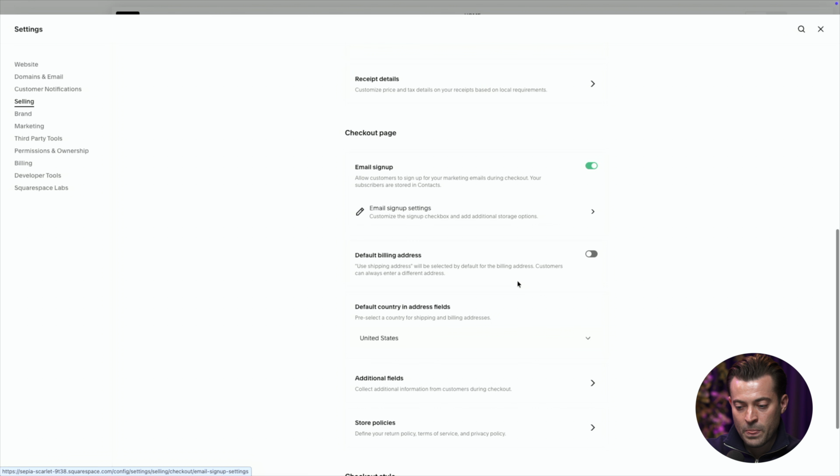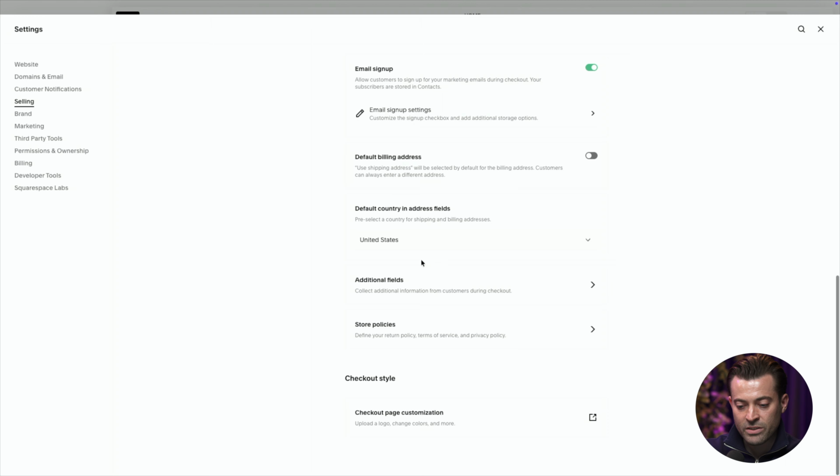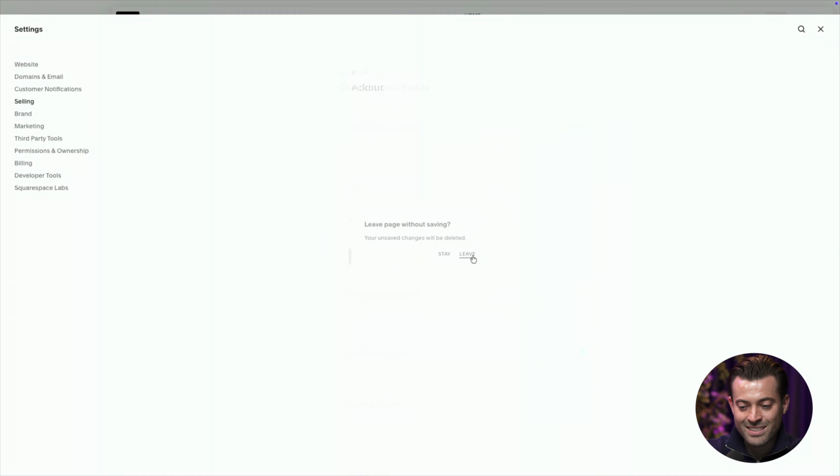If we go back down here, you can see you can toggle default billing address on. You can default a country in the address fields. And the two main points of customization before we get to checkout style are going to be additional fields and store policies. So if we click into additional fields, you can choose whether to take phone numbers with a shipping address, whether it's required, or with a billing address and whether that's required. You can have both toggled. And then on the checkout page itself, if you want a custom form, so if you want someone to have to fill in a form with each checkout, you click on this and you can go to the form editor in there.